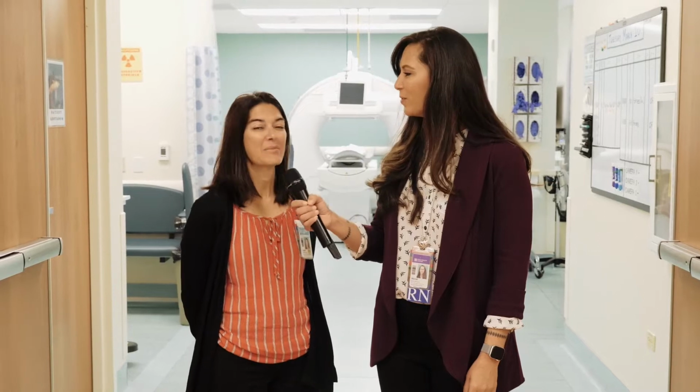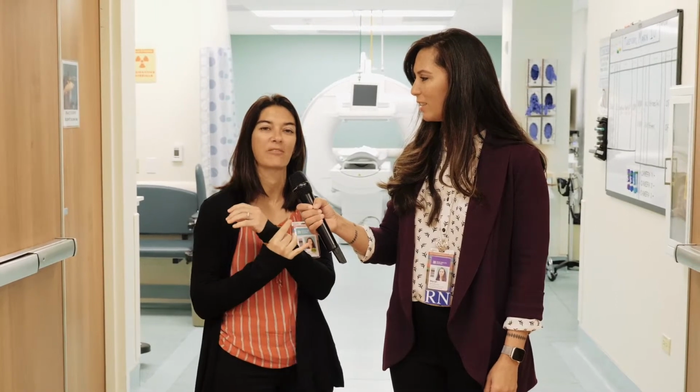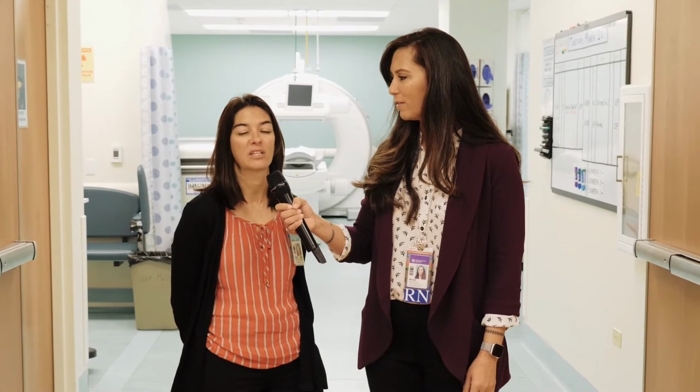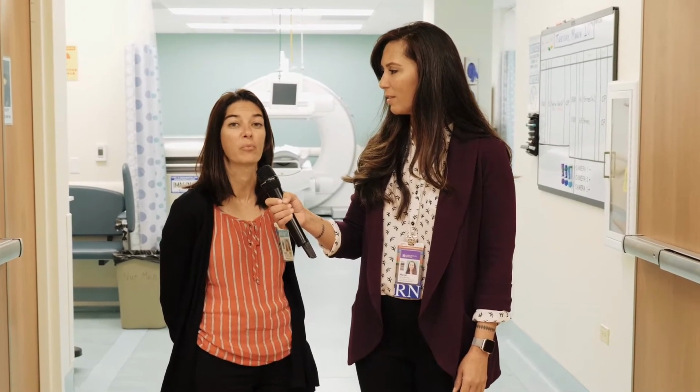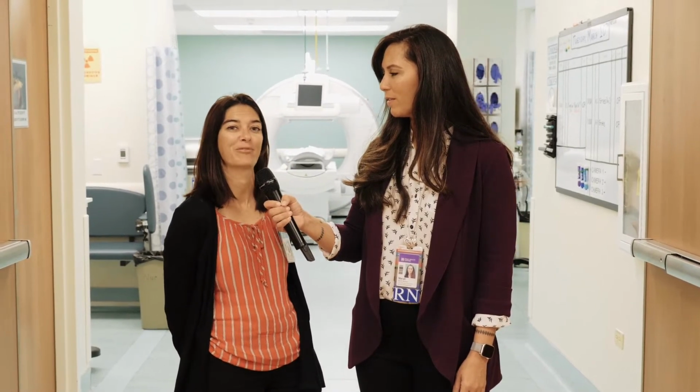So what is it you do here in imaging for patient safety? In imaging, we use our two identifiers. We check our patient's wristband to make sure that we have the proper patient and that we're doing the correct body part. And then we also ask our patients if there's anything we can do to help ease them or help them feel more comfortable while going through the imaging exam that we're going to be performing.